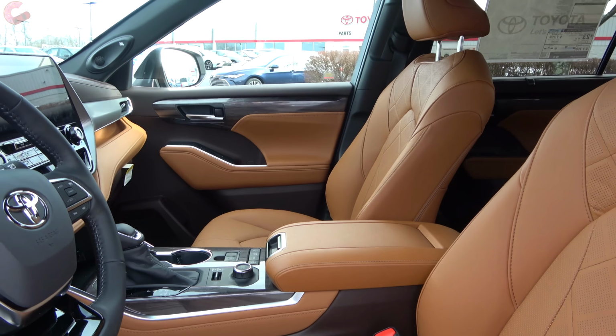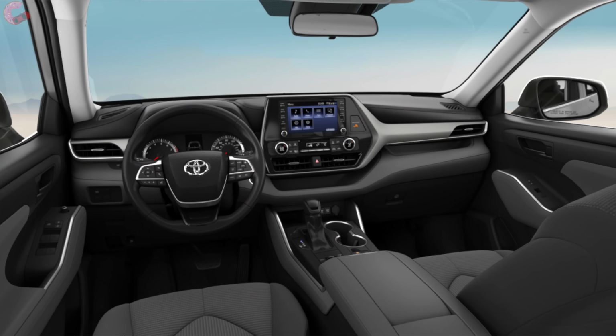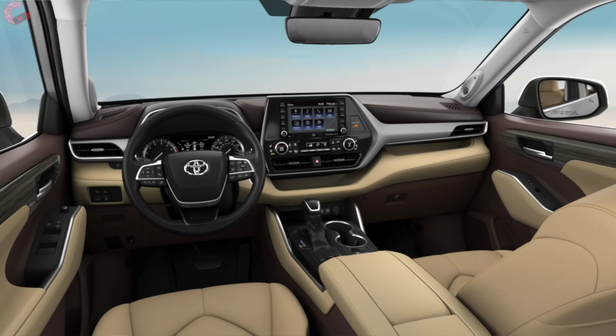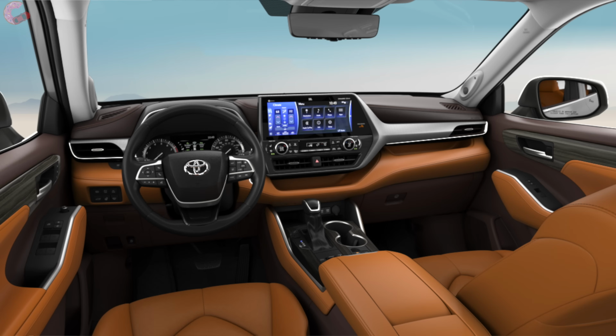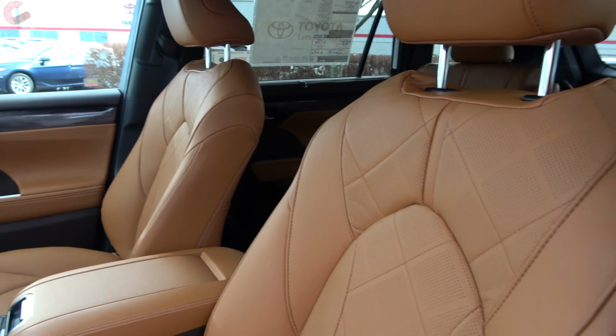And then as far as your colors, L and LE are locked into black or gray only. If you go for the XLE or the Limited trim, you'll get the additional option of beige. And then when you go for the Platinum trim, that's where you get the additional option of this glazed caramel color. This, like I said, is exclusive to just the Platinum.